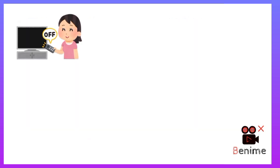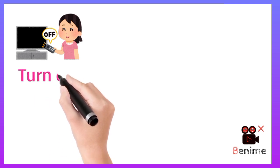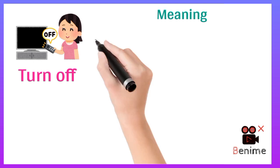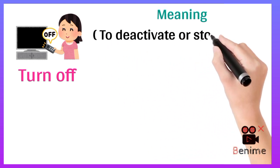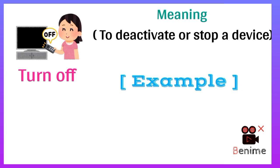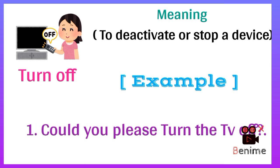Next we have turn off. Meaning to deactivate or stop a device. For example, would you please turn the TV off?